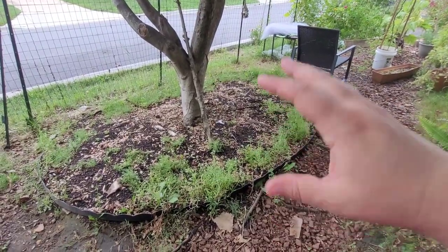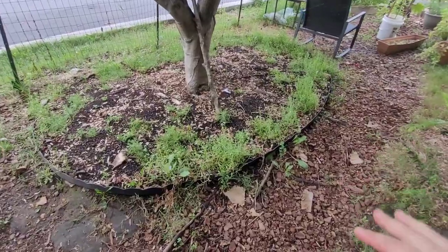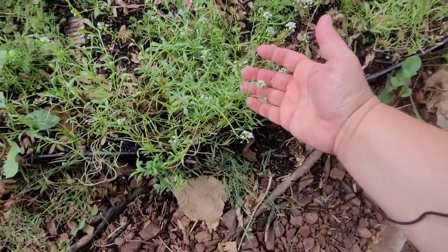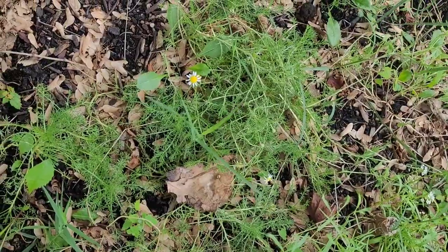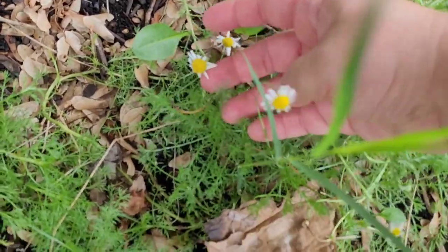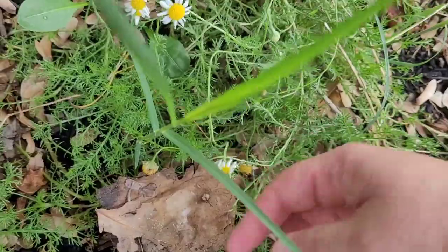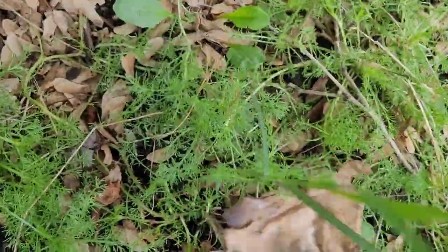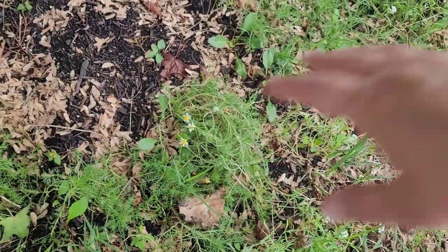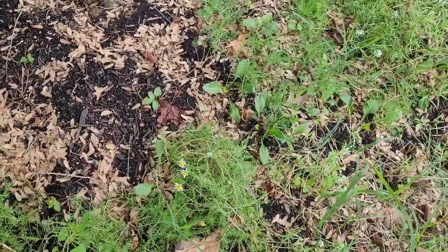As for the alyssum and chamomile bed under my Japanese maple tree, we actually have quite a few flowers coming in for the alyssum. But my biggest excitement is that we have a chamomile plant actually producing chamomile flowers, finally. Now this is a dwarf chamomile, so they will never get very tall, but this is what I ultimately would love to see, a whole bed of these growing under the tree.